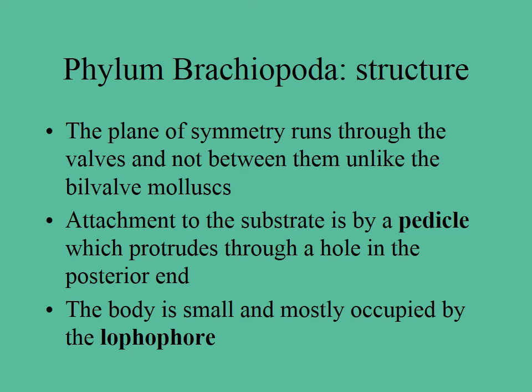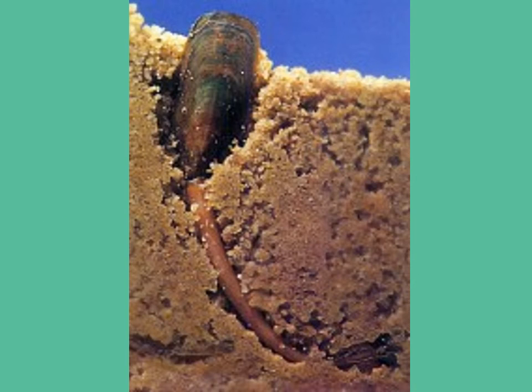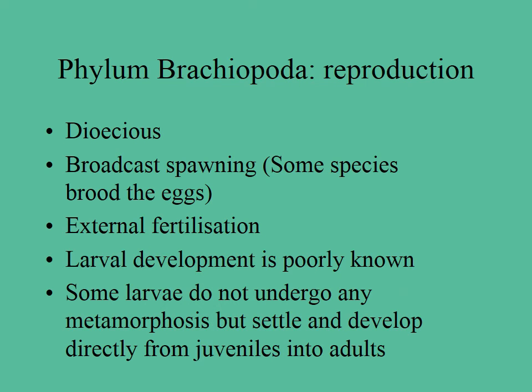The pedicle is that attachment in the substrate. It's like the tail. You'll never see a pedicle on a bivalve. Okay. They reproduce by broadcast spawning, and then some will brood the eggs. And they really are very poorly known in terms of their reproduction.